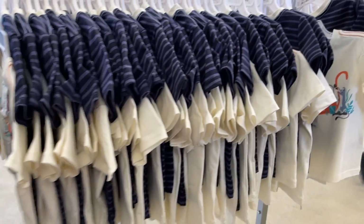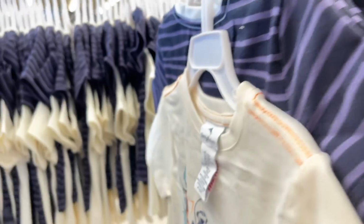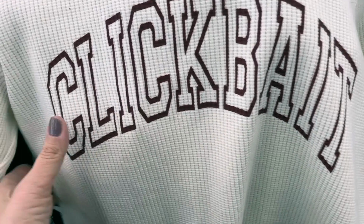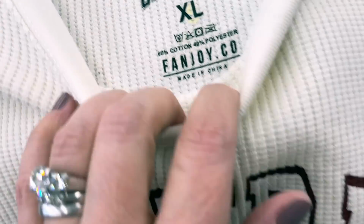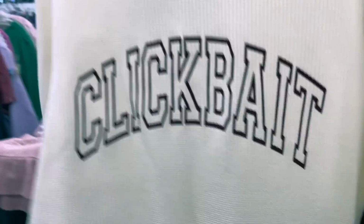I contemplated getting these Tommy Bahama two-piece shirts, and this just had my Amazon bells going off. I decided to leave them behind because the comps weren't great and there was nothing to scan for Amazon. This is another shirt that I think is kind of funny, just given the clickbait. We talk about clickbait a lot in the YouTube world, and I thought it was kind of a cute shirt.